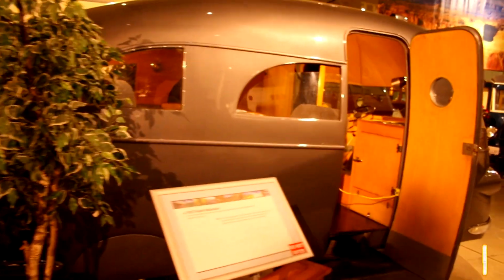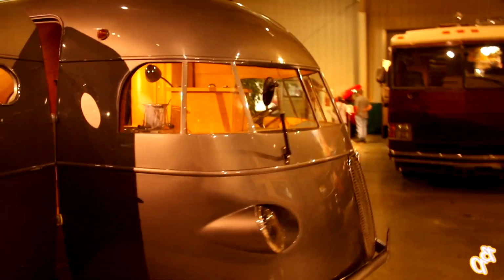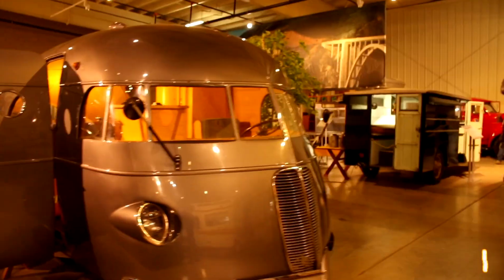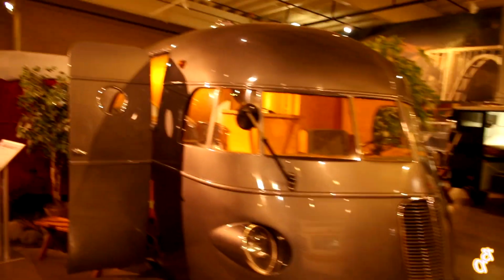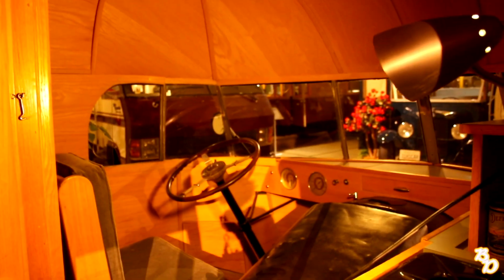Well, there's more to see. 1937 Hunt house car. So it's actually a motorhome. Pretty cool. Let's have a look inside. Kitchen up front. It's where the driver sits. Closet. Turns into the bed, I guess. And very cool. Outside just looks cool.